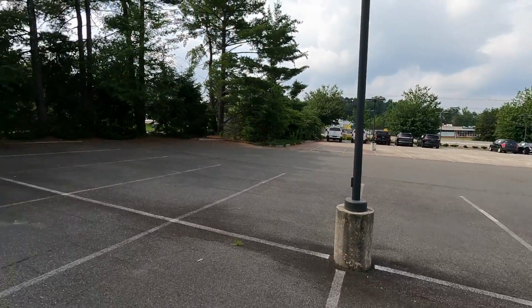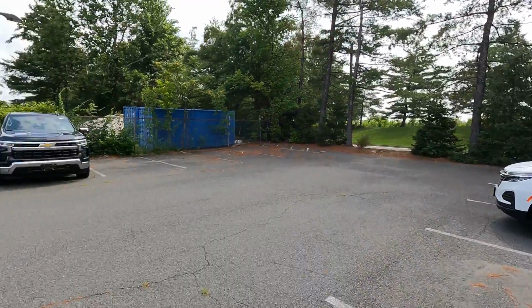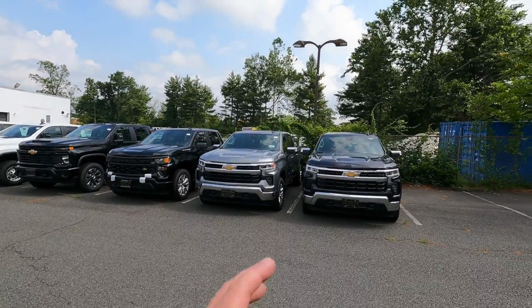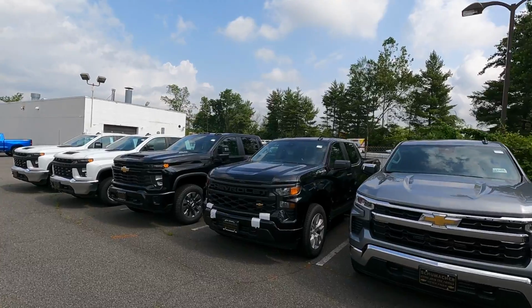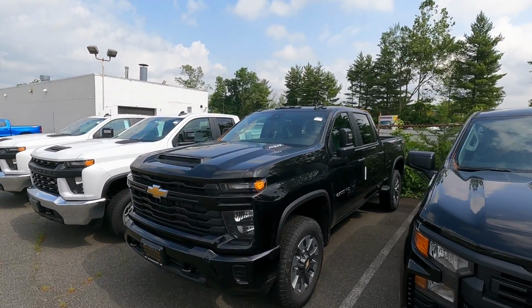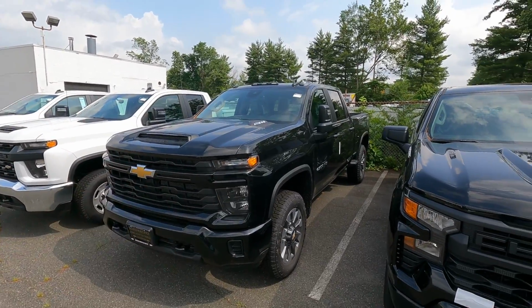We're not hiding anything. This is what we're working with at the moment. This Chevy Equinox is actually a fleet vehicle, so that is something I cannot sell. We do have currently 6 Silverados, a couple of 2FL 1500s. We have a custom 1500. We have this really nice crew cab Duramax diesel. This is a 2500 HD custom. I know someone out there definitely needs this truck. It would make a fantastic tow rig.